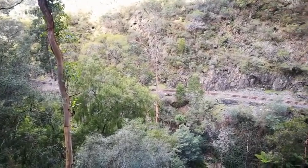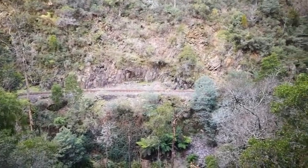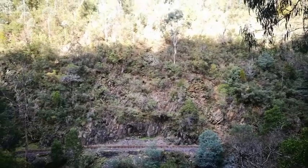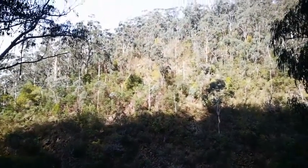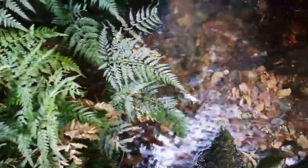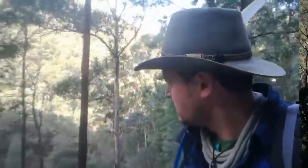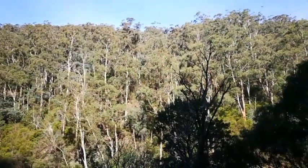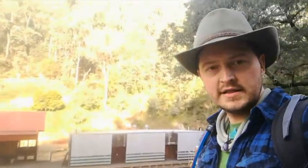So there's the historic railway all the way into Walhalla. It's amazing how they built this stuff over 100 years ago into big thick cliffs. Across the Walhalla train station.